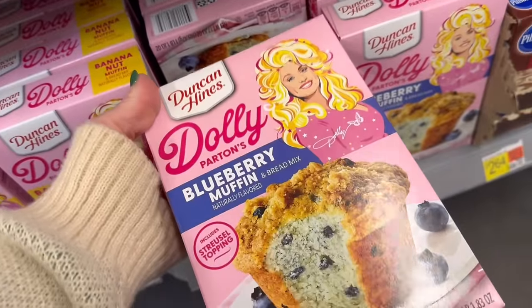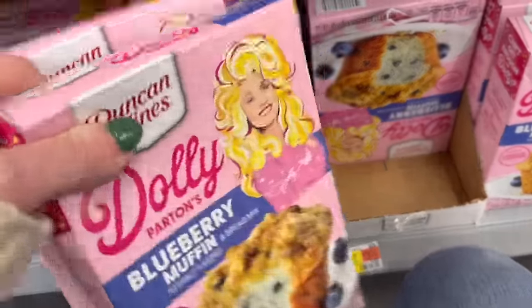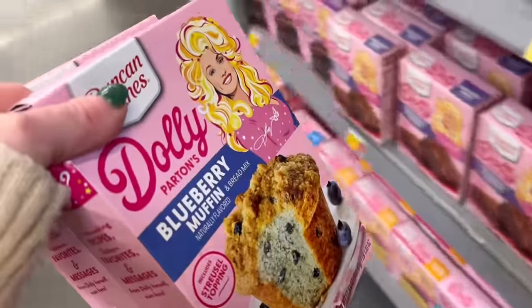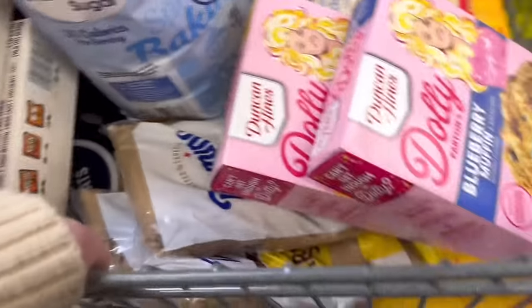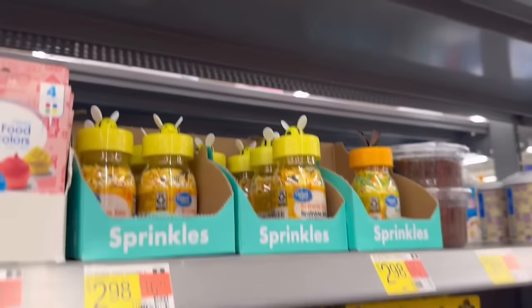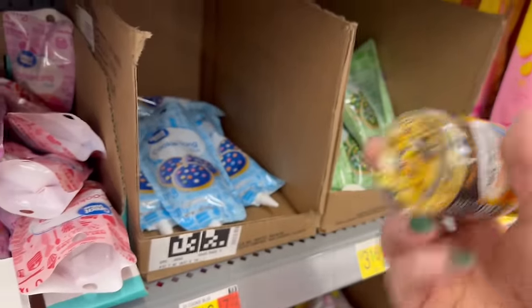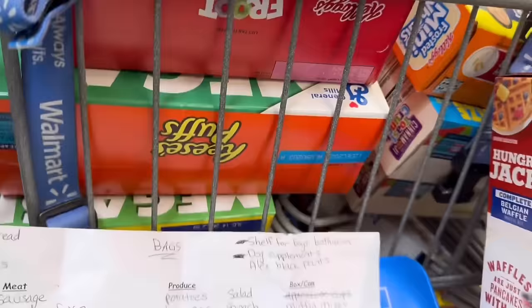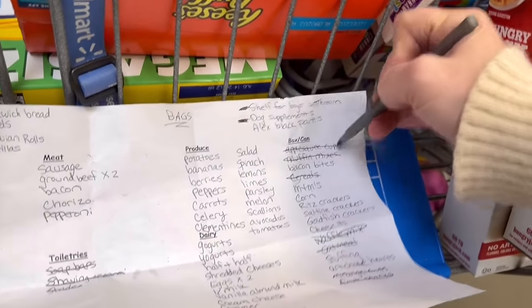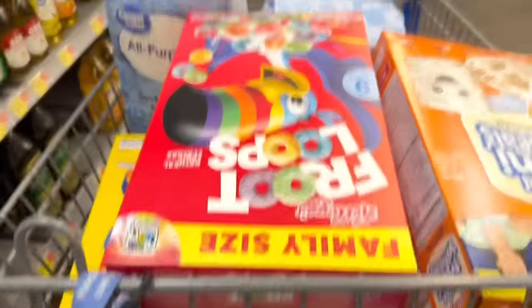Alright, let's get blueberry and banana nut. Also getting these because Harley loves bees and she's gonna love this. Okay. What more can we fit in this cart?